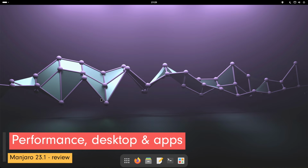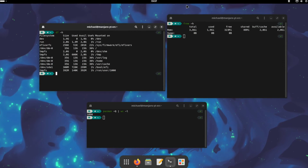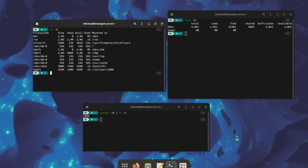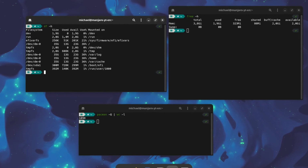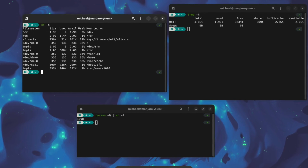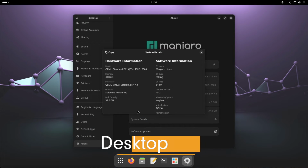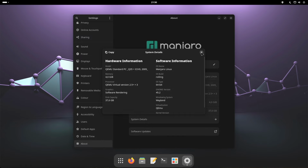Let's come to the system measurement. My system took up a hefty 13 GB of disk space. The memory requirement was around about 1.9 GB. The number of pre-installed apps and packages is 1098. Flatpak containers are not pre-installed. At the time of creating this video, GNOME Shell 45.2 was rolled out.